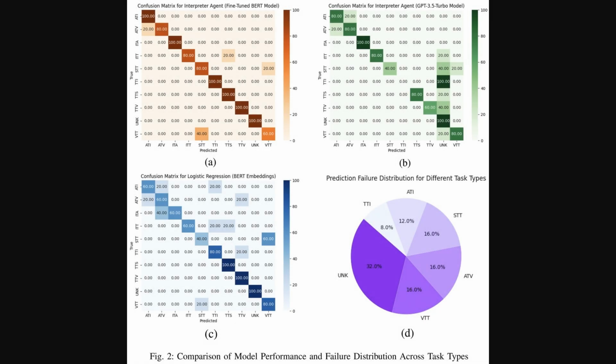Moving to the results. These charts compare different models for that central interpreter agent role. The top grids are what's called a confusion matrix, which is just a grid that shows how often a model's prediction matches the true task. A strong, clean diagonal line means high accuracy, and you can see their fine-tuned BERT model, in orange, is nearly perfect. In contrast, the general-purpose GPT 3.5 Turbo model, in green, makes more mistakes. This really shows that their specialized model is the best tool for this specific job.